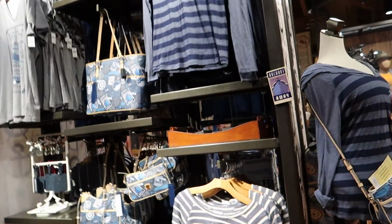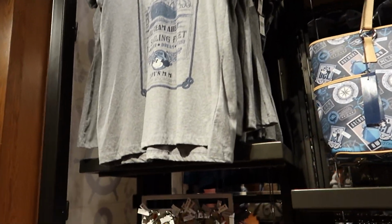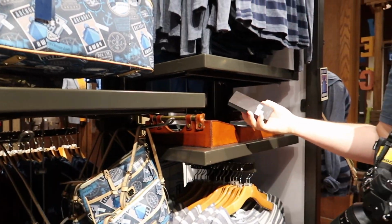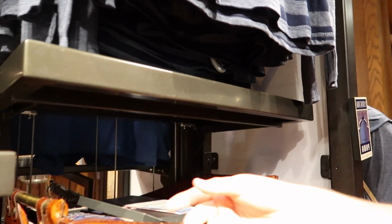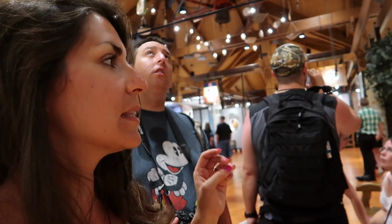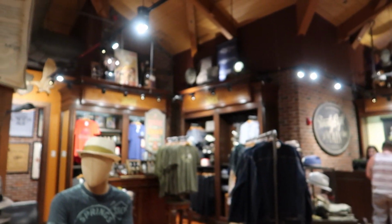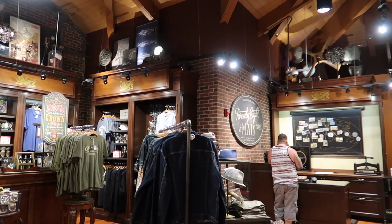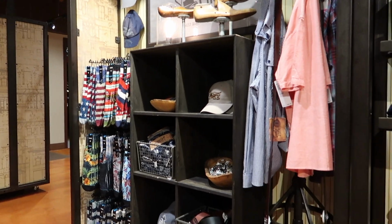Over here we have some more merchandise. All of this is Disney Cruise Line. It's a magnet. Cool. Same with this. Very cool. So heading into the next section, we have some men's clothing. 28th and Main. Is this a different store? Yep, it's all different. Each store in the co-op is different.